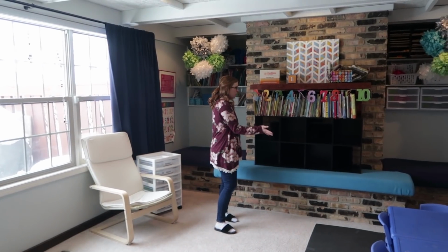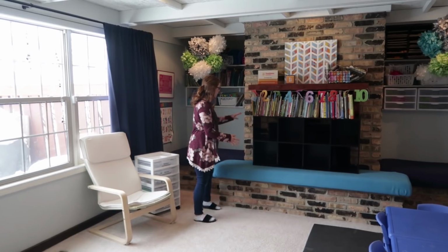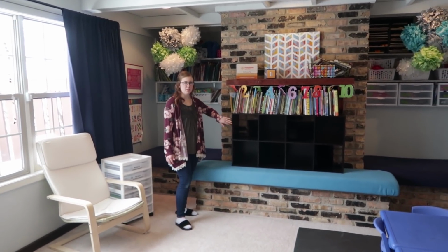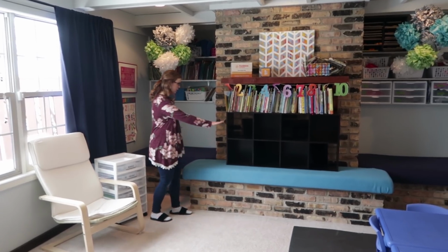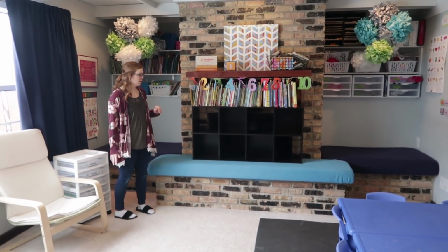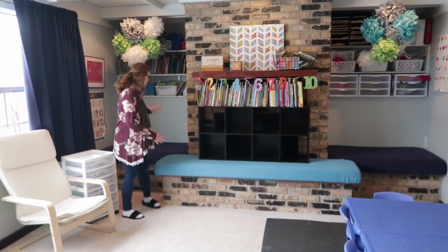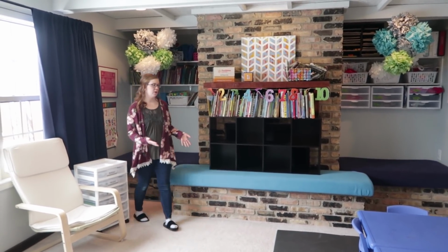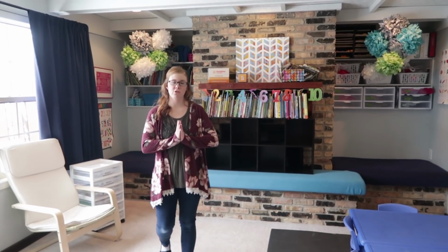And just to make this whole fireplace really functional, we anchored this shelf into it so that the kids aren't climbing in there. And we also have created these padded sections here so that they can sit up here and play, and it's soft because underneath is just stone and brick. So we really like how functional that is.